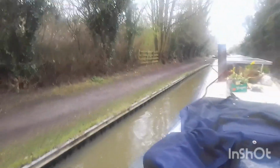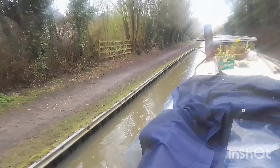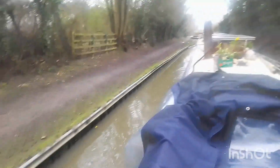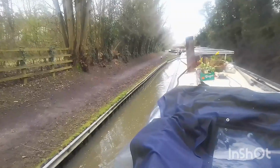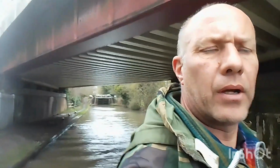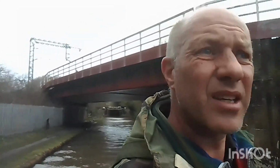We've just got past the 5 mile marker from Braunston, and we're at another lock, the third one of the Buckby flight, and well, feels like forever. Long way to go. We've still got about 11 miles. 9 done. The third one of Buckby, just underneath the main railway line, the west coast I think it is.